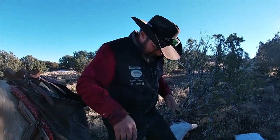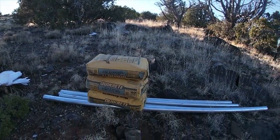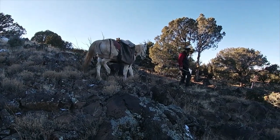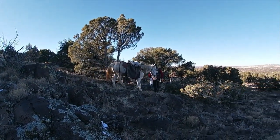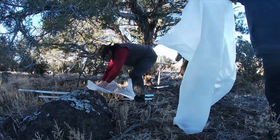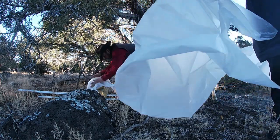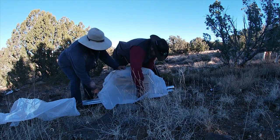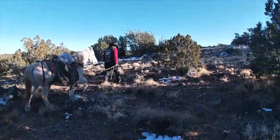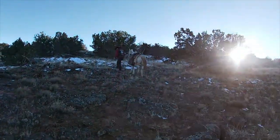Not quite. I weigh about 270. Well, them posts there don't weigh very much. Socks is terrible. It is, it's cold in the shade.